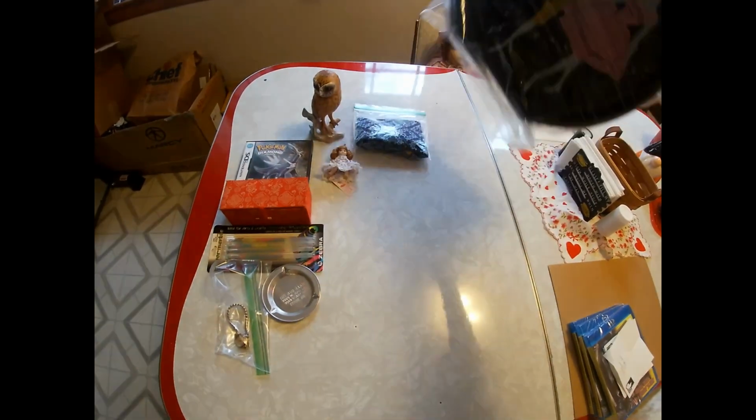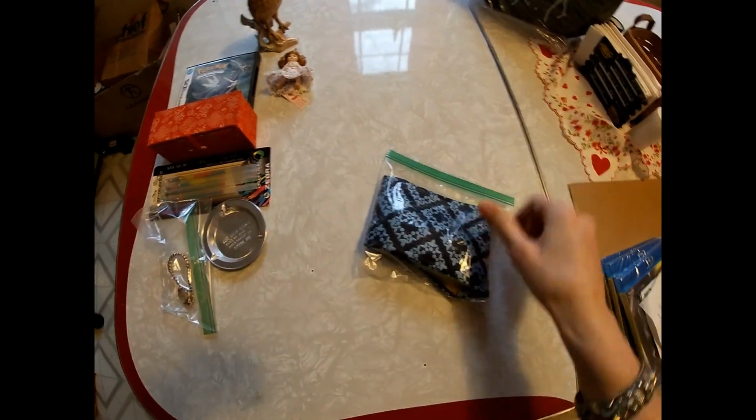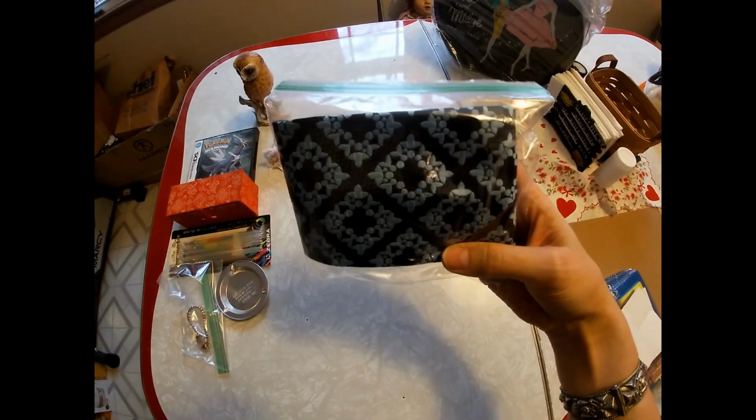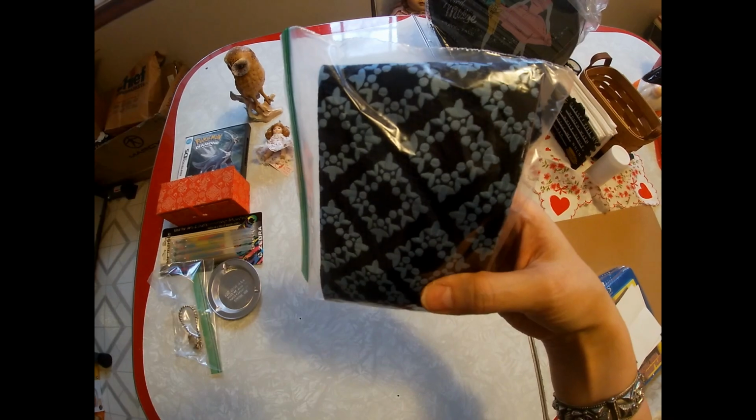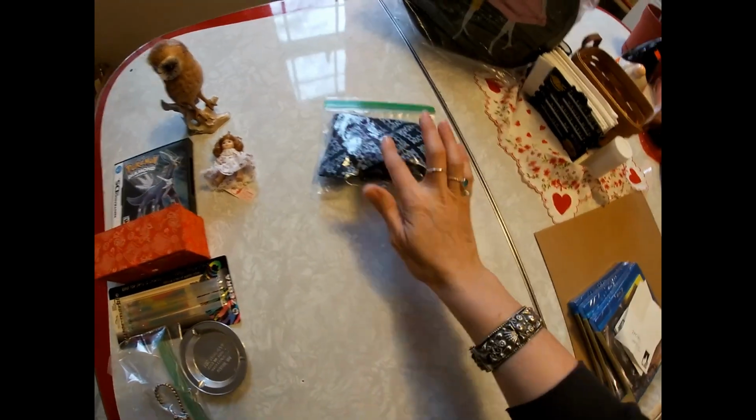So that's pretty cool. This is a vintage men's tie. What brand was it? I don't remember the brand name. I think it was Higbee's. A men's like 70s Higbee's tie. That went for $14.99 plus shipping.